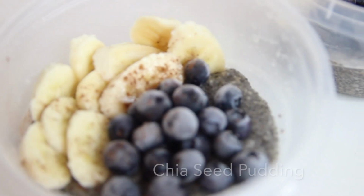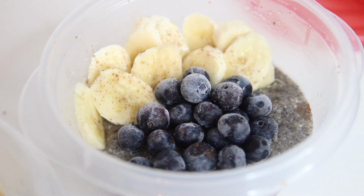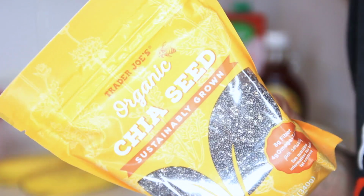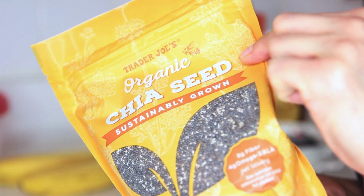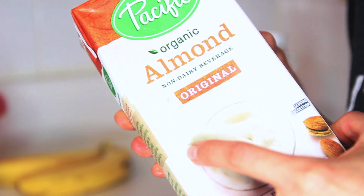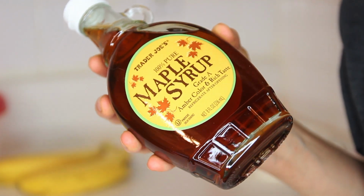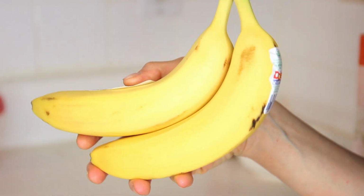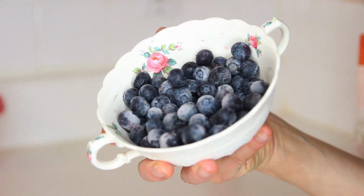Okay, so for this first recipe, I made a chia seed pudding for breakfast loaded with cinnamon and fruit, and this couldn't be any easier to make. To make this, gather a few ingredients. Obviously, you will need some chia seeds, which are great because they're loaded with fiber and omega acids and take on whatever flavor you throw at them. Next, you'll want some sort of plant milk. I'm using almond. Then to flavor this baby up, I'm using real maple syrup, but agave works just fine. And then some bananas will get thrown in there. Also some blueberries and some cinnamon.